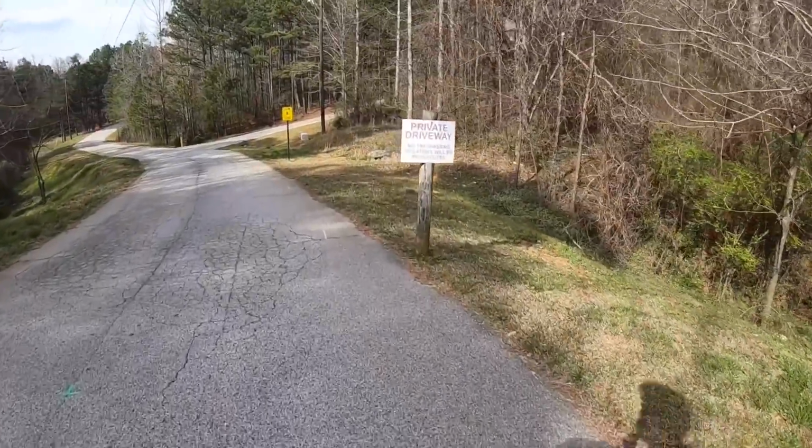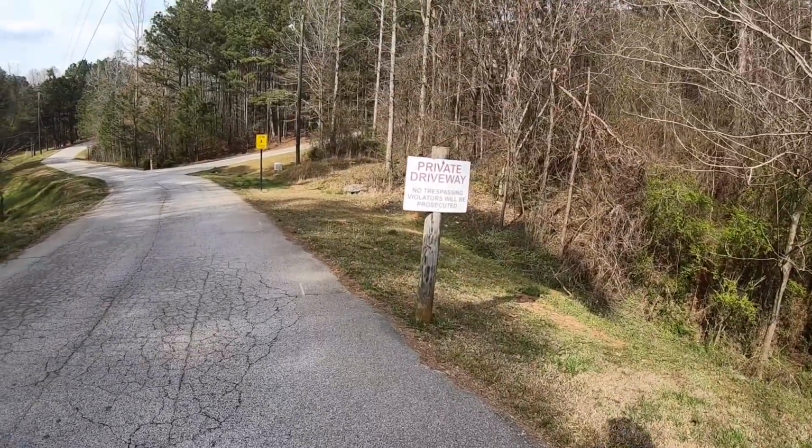Private driveway. No trespassing. Okay. I think we're good.